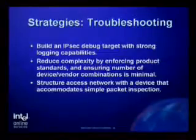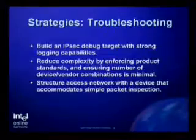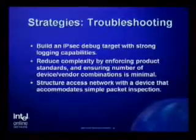Reduce the complexity of your implementation by trying to enforce product standards and ensuring the number of device and vendor combinations is minimal. And structure access networks with devices that accommodate simple packet inspection. So this means where traffic is popping out of these tunnels, some sort of device that allows you to inspect what's going on. That's one quick way to address that.